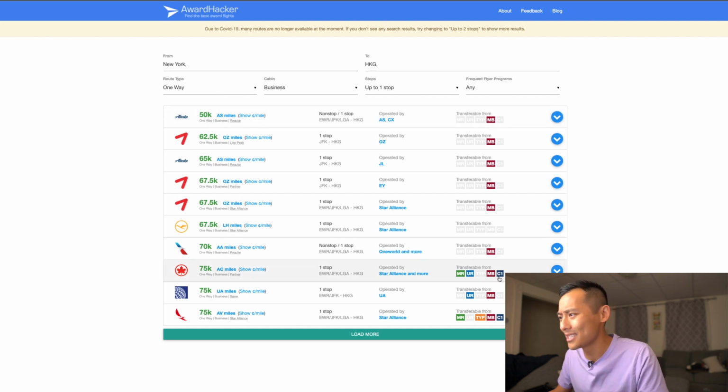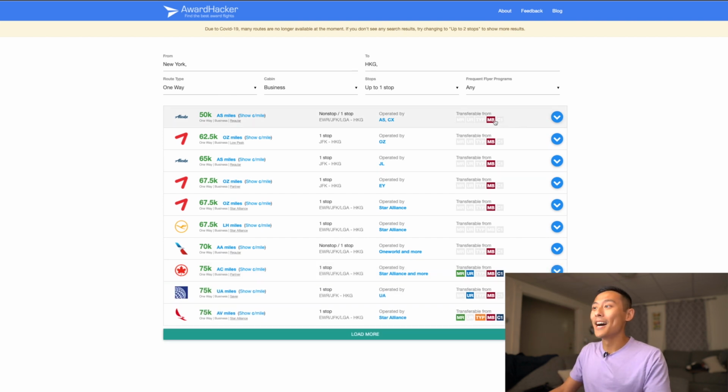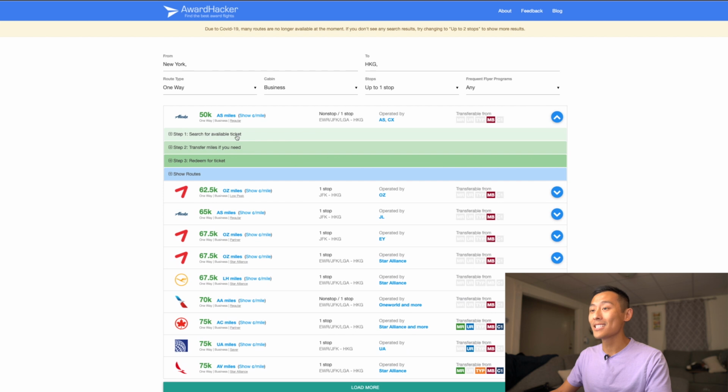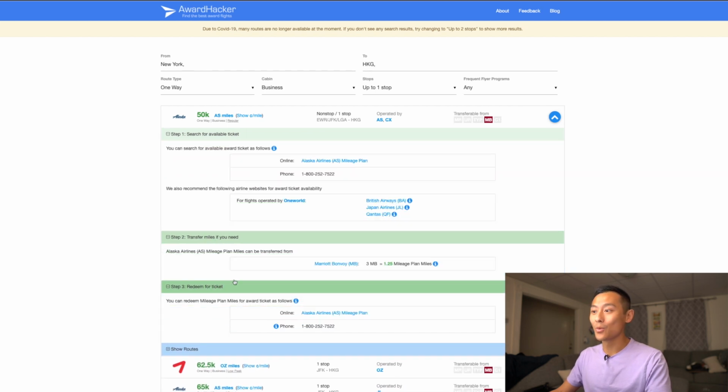I actually don't know what C1 is. If anyone knows C1. But I wouldn't recommend transferring from Marriott Bonvoy. You're not gonna get a whole lot of value from it. I would simply look at this. It costs 50,000 points in Alaska Airlines one way. And what's amazing about Award Hacker, it actually tells you kind of step by step what you need to do, which is pretty sweet. This is why you don't want to transfer Marriott Bonvoy: 3 Marriott Bonvoy to 1.25 Alaska Airlines miles.